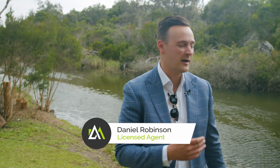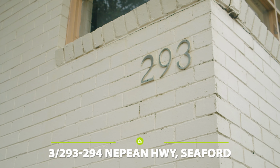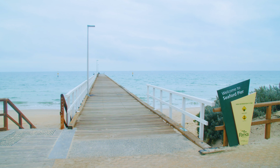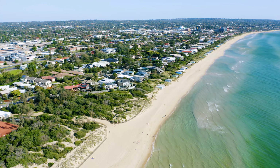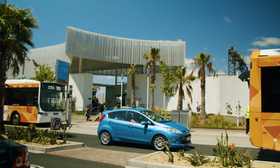As you can see behind me, we're on Cannonook Creek in Seaford. I'm about to show you the ground floor apartment at 294 Nepean Highway. This is a central location between the Frankston CBD and Seaford foreshore. We've got the beach across the road, the tennis club, the walking tracks, and the train station, all within short proximity. Come with me and let's take a look.